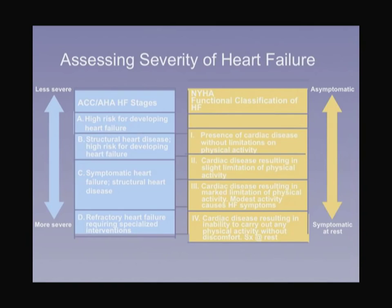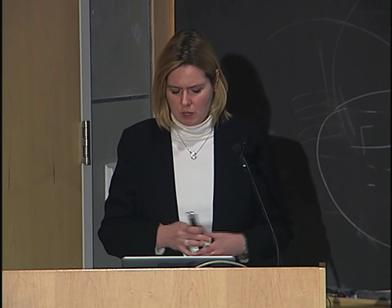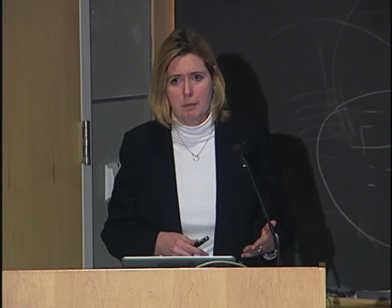So as it relates to the New York Heart Association functional class, we have 4 functional classes, and they go from the less severe to the more severely symptomatic patients. Functional class 1 are patients who have no symptoms. They can do activities of daily living, they can exercise, but they don't have any symptoms of heart failure. Class 2 patients have mild symptoms, so they have some symptoms with more than ordinary activity. They may get on the treadmill and then they feel symptomatic. They may go up 2 or 3 flights of stairs and feel symptomatic.